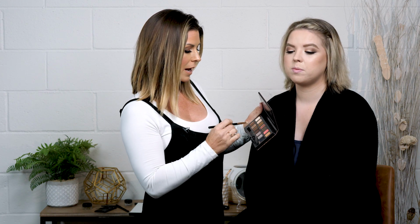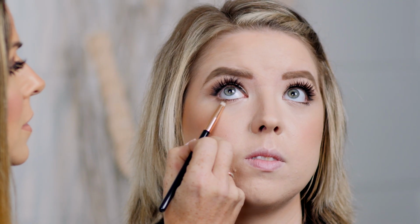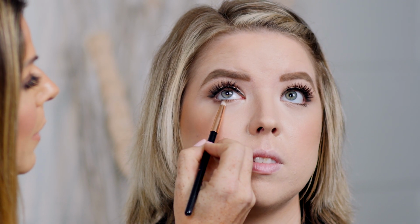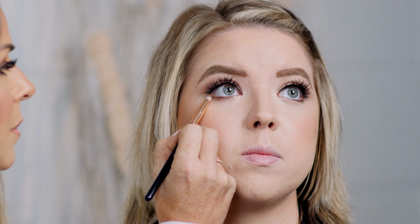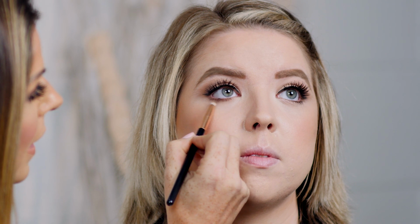So I'm going to take that same color that I had done in her crease to start out with, Twig. Go ahead and look up. And I'm just going to shade underneath to create some shadowing, and kind of blend it out. I'm using a small, pointed pencil brush. This one's by Elcie. It's the E5 brush. And this is just going to frame her eye again to make it look amazing in photos. So just right under her lashes and just blending it.